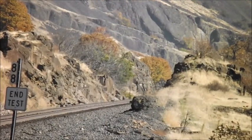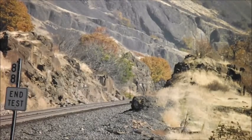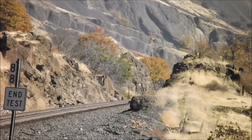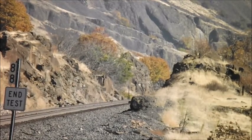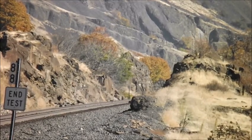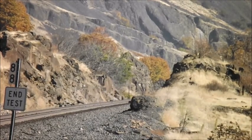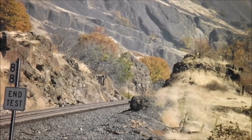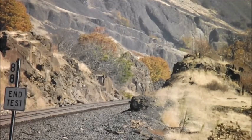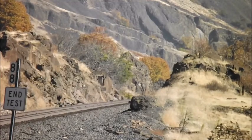Westbound grain train approaching. If you wonder what that sign is on the left, I guess it's where the train has to check their speed at a certain point when they're approaching. I guess the end-of-train test, I think that's what it means. This one doesn't have a back-end helper. GEVOs on the point, and there could be another one at the back end of the train.